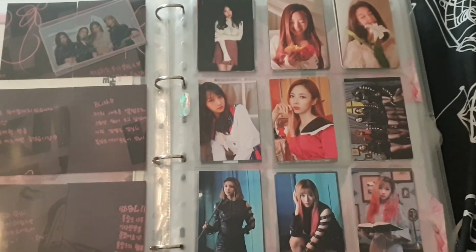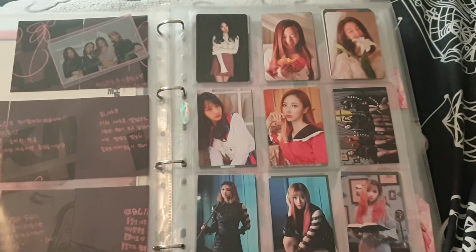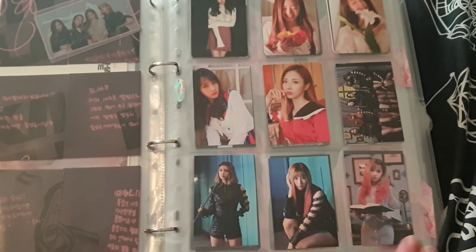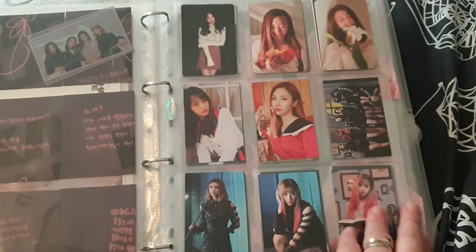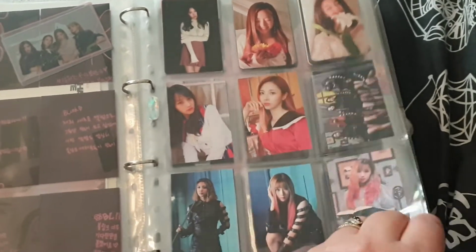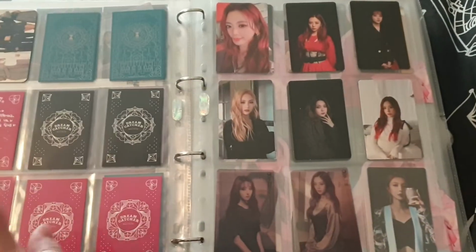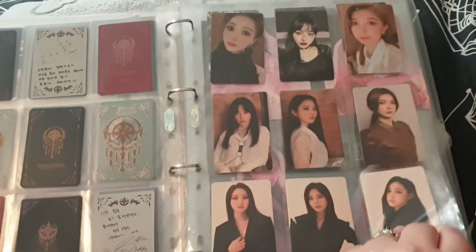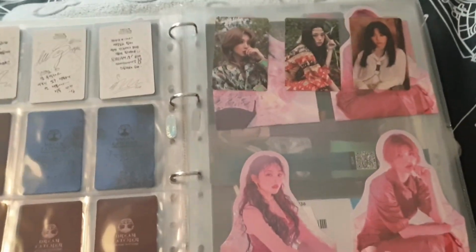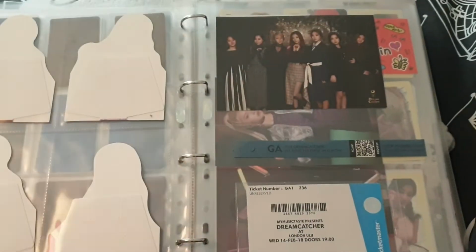Dreamcatcher, I don't really collect them. I just keep what I pull. But if you are looking for specific ones, I'd like to keep my Dami, SuA or Siyeon. So anything else, like JiU loves me, anything else would be up for trade if you want. I'm not really too fussed about this collection at all. I tend to just have the albums. I do have two Dami.